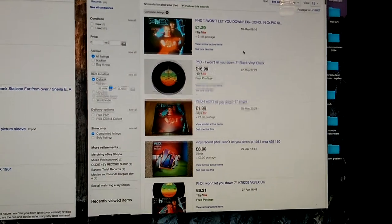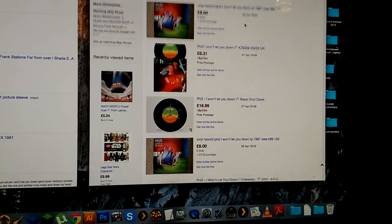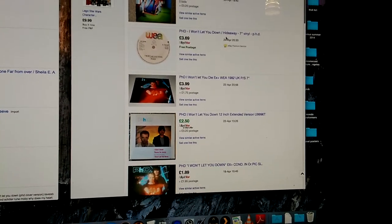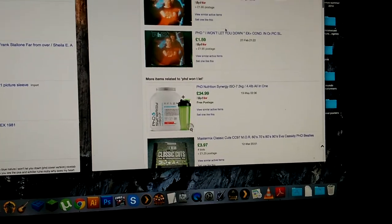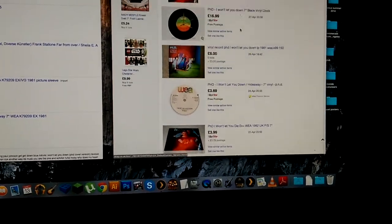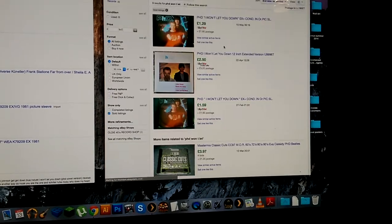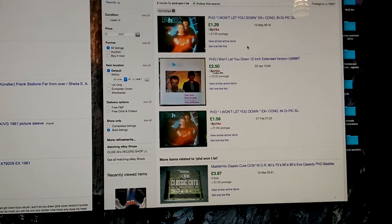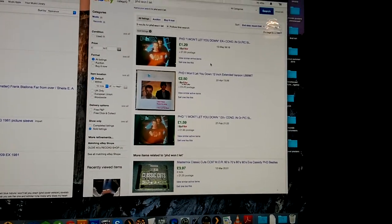So 12 have been listed. One sold for £1.29. So that's not worth the trouble. It's 35p to list an item, postage on top, packaging materials. You know, it's not. Another one went for £1.59. So straight away that's saying to me that it might not be worth selling it on eBay. So let's just go on sold listings. Three have sold on eBay: £1.30, £2.50 and £1.59. So I would say that is definitely not worth selling on eBay at the moment.